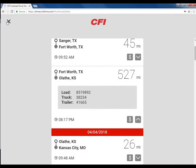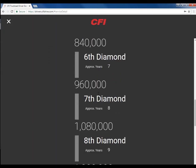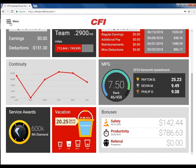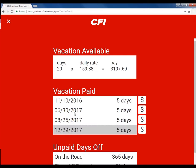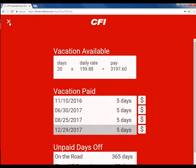Service awards, we have the ring program. You can see when you'll get your next diamond, as well as how far it will take to get to the final diamonds and any more information about this program. This is run through the safety department if you have any questions. Vacation, I highly encourage using this tab. In fact, you can see your vacation easier than your fleet supervisor can, and it's just best to know where and be independent to get your information and better plan your year. Another handy thing, if you see one of these, it will link to the paycheck and you can see exactly when you took your vacation and for how much to stay on top of planning those.